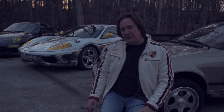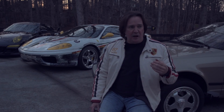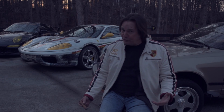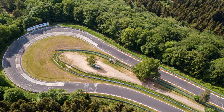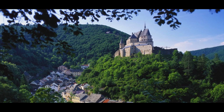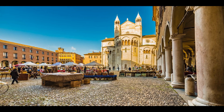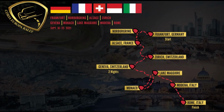CorsaRally.com/Europa if you want to look at it. The routes changed a little bit, and we were supposed to do this in 2020. This is a bucket list item for me. So we're actually shipping one of these cars, yet to be determined, over to Europe. We start in Frankfurt, Germany. We go to Nürburgring, 2 days at Nürburgring, Luxembourg, Zurich, Geneva, Monaco, Lago Maggiore, Modena, Milano, finish in Roma. But I know some of that's changing, so you've got to look and see what the updated stuff is, but a bunch of cool stuff coming out of that. So that's the rally stuff.